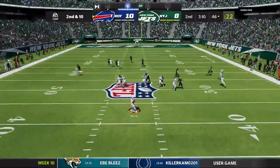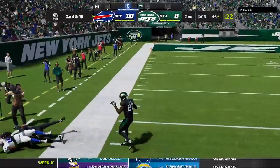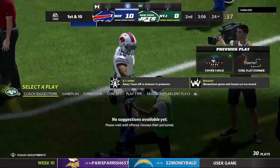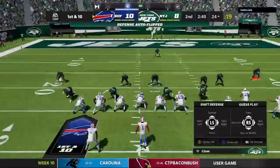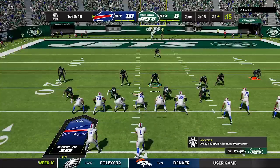To throw once more on 2nd and 10. Murray. This is Smith with a grab. And he takes this just a few yards shy of the red zone before going out. A great job pulling that one in from a guy, as we know, who can really blaze. He's got a lot of speed. And that speed can work for him so many different ways.